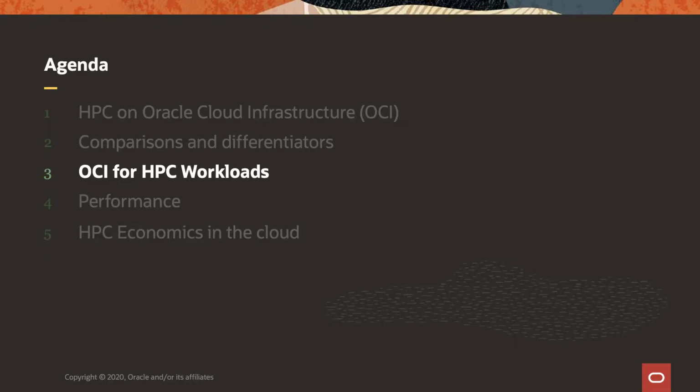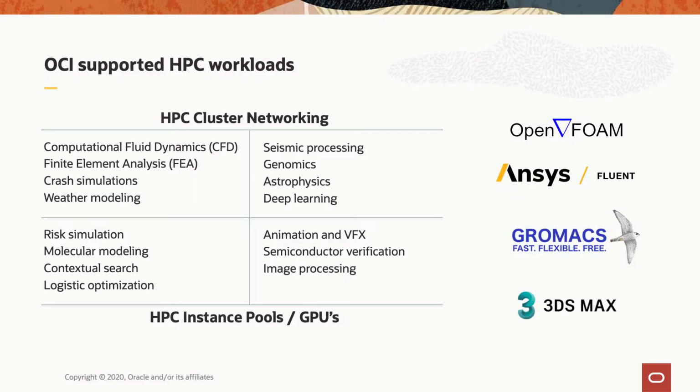OCI for HPC workloads. OCI provides both high-performance computing cluster networking for tightly coupled HPC configurations and HPC instance pools for massively horizontal HPC configurations. The types of applications that are often run using HPC cluster networking include computational fluid dynamics, finite element analysis, crash simulation software, weather modeling, seismic processing, genomic simulations, and astrophysics and deep learning simulations. The types of applications that don't need low latency cluster networking and can be run just on standard HPC instance pools or GPUs include risk simulation, molecular modeling, contextual search and logistics optimizations, rendering, and semiconductor verification for electronic design analysis.